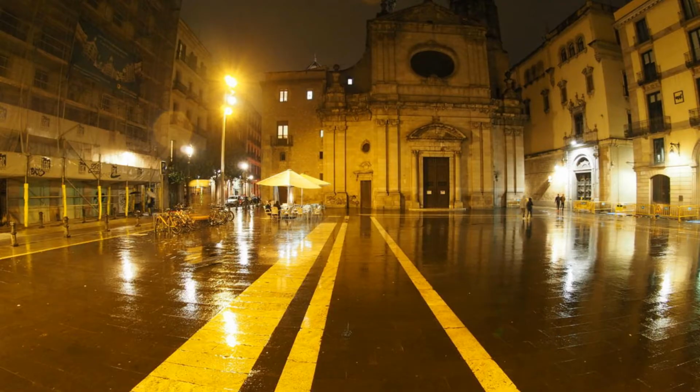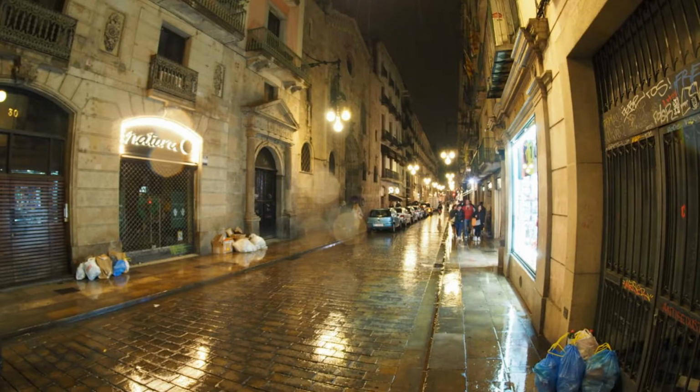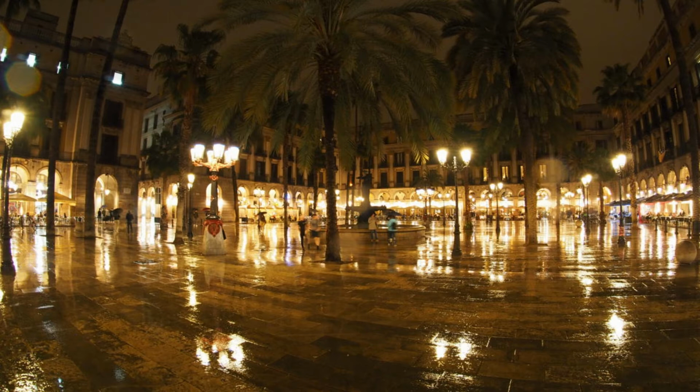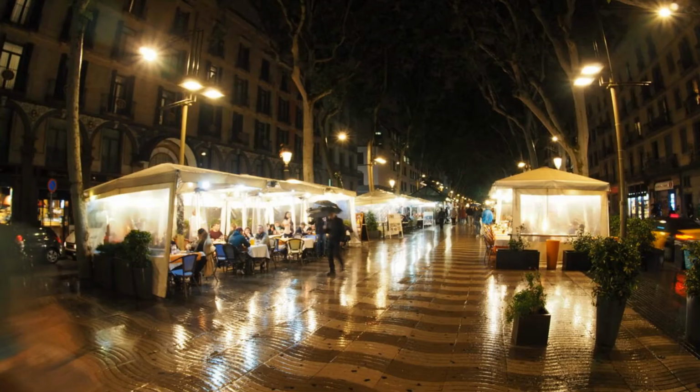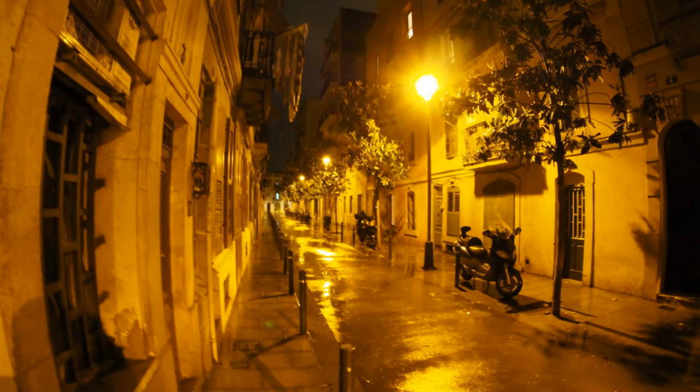I was in Barcelona. It was nighttime. By the way, these things just suck up light. You can be pretty much at midnight and it will find light to use. Anyway, I was in Barcelona. It was at night. It had just rained like an hour before, glistening everywhere. And I took all of these photos that you're seeing running underneath. And I thought they were really pretty damn cool. It was just a unique way of showing things.